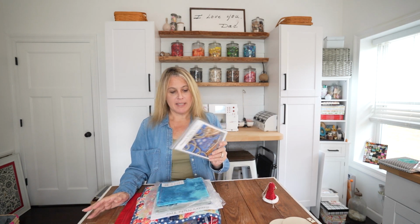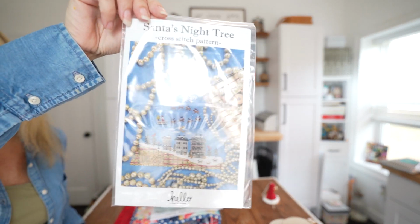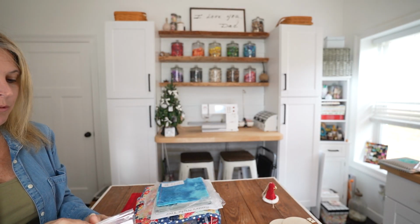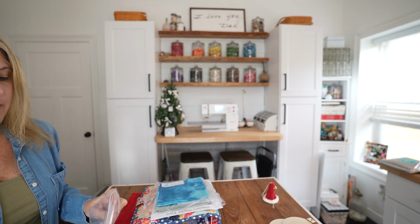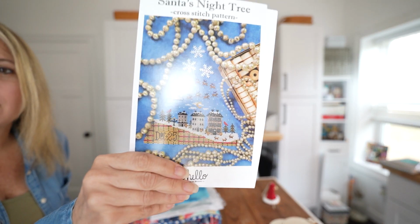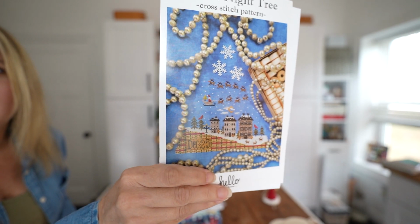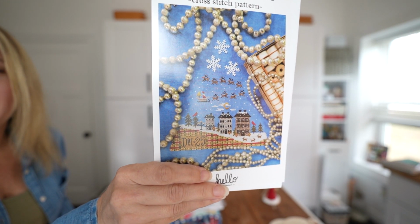So I've got the Santa's Night tree, and I want to show you the fabric. Oh, that is terrible. Let me see if I can do better. The fabric that I chose, I was going to start stitching this at the retreat in Fort Walton.